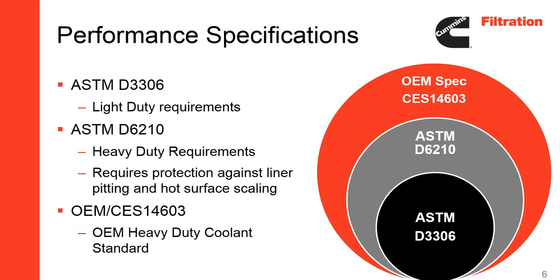ASTM D6210 includes all of the testing required for D3306, as well as additional testing that evaluates the performance of the coolant for heavy-duty applications. The primary additional requirements test the ability of the coolant to protect against cavitation of wet liners, as well as the ability to protect hot surfaces against scale. When looking for a heavy-duty coolant, it is extremely important to look for an indication that the coolant meets the 6210 standard.